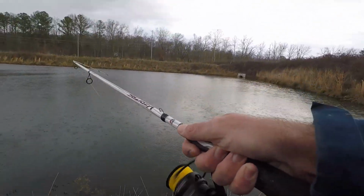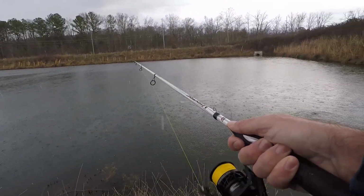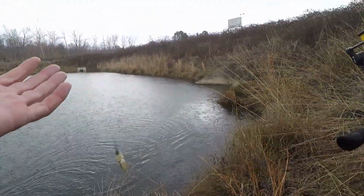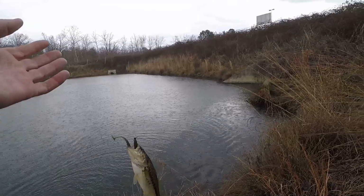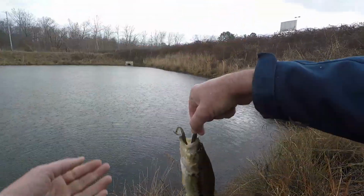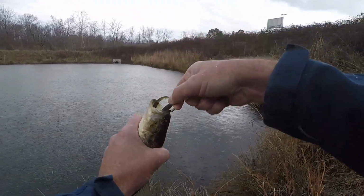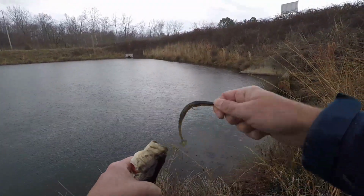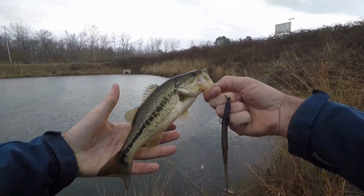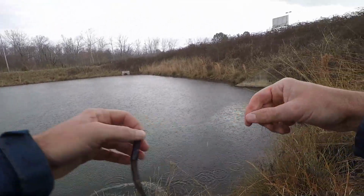There's a fish. Little bass. Dude, it is snowing? Icing. It started icing right now. It's like in the 40s. Well, it didn't stop this little bass from hitting. Okay, I didn't expect ice to be coming down right now. Little largemouth, pretty little guy. At least I got one. The first fish, it felt good.